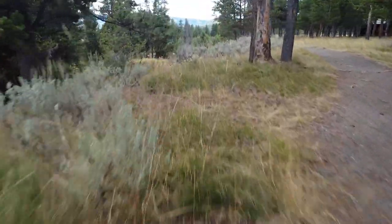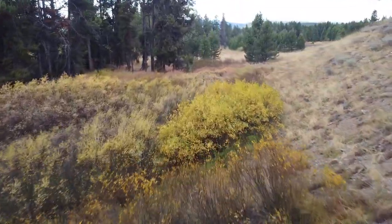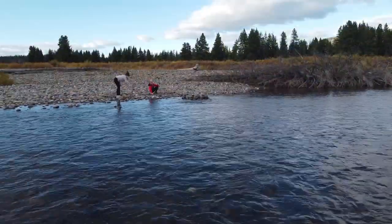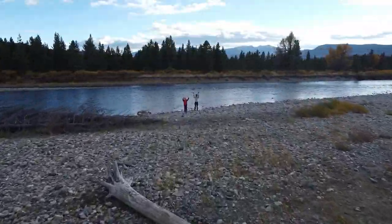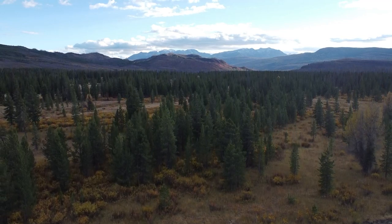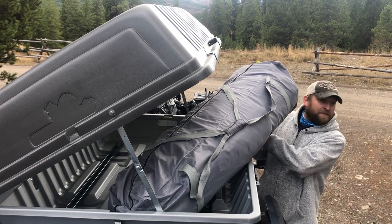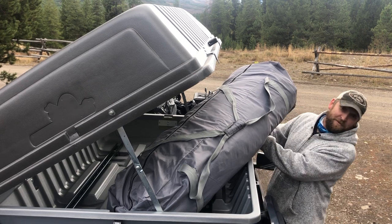After checking in, settling in, and a late lunch, we decided to explore the campground. What are we going to call her? The rooftop carrier needs a name. Kids, what should we call this rooftop carrier? She needs a name. Rooftop Rhonda? All right, Rhonda's her name. Rooftop Rhonda, to be exact.